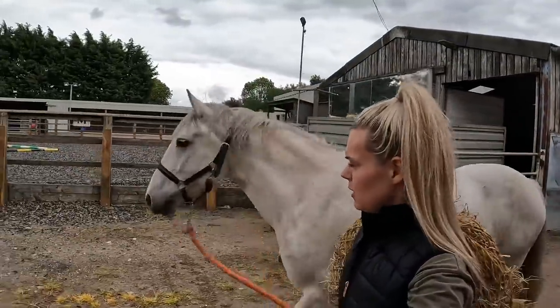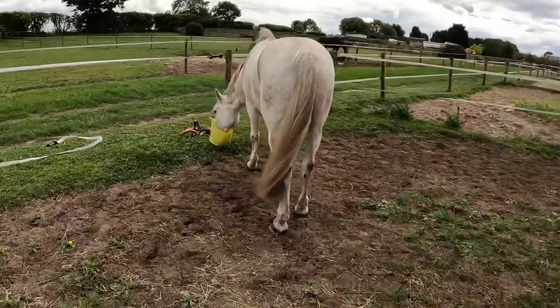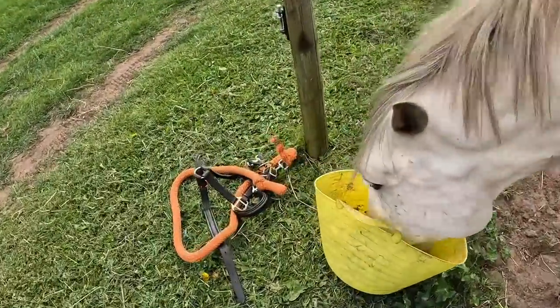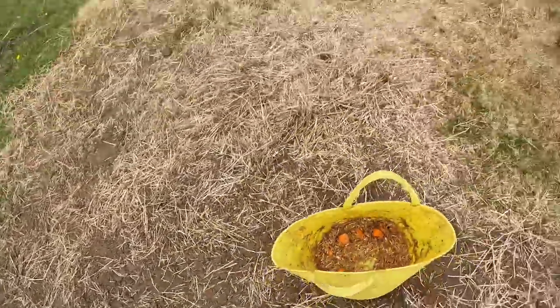Time to turn Mr. Smokes out, and then I need to go and put those poles away before I forget. Can't even wait for me to tie up his hay net. He's already grubbed it from the other side of the fence. Yes, you can have it over here. There you go.